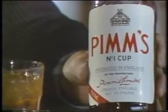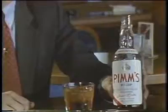I used to think PIMS was just a drink from England, but that word has taken on a whole new meaning in the computer field. PIMS with one M, P-I-M-S, is an acronym for Personal Information Management Software. It's a whole new category of software that's generating lots of excitement.